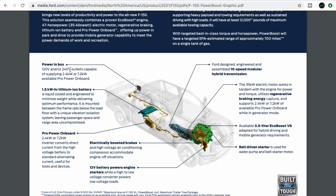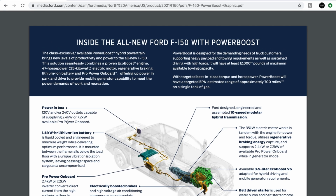So. You've got a battery pack. It's charged up by the engine and the brakes, obviously, just like a Toyota Prius, from what I understand. There's the battery pack, right? And you've got an outlet back here in the bed of the truck. So if you want to run the cooler all night long, you can do that. If you want to run the saw, if you want to have a refrigerator back here, whatever you need power for, you've got that. And you've got enough of it to last you for 2.4 kilowatts or 7.2 kilowatts.